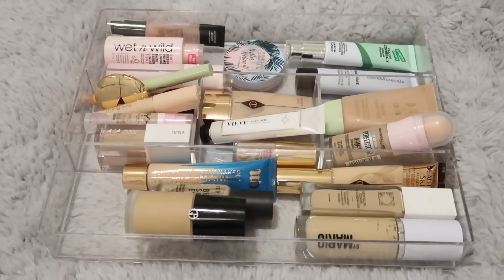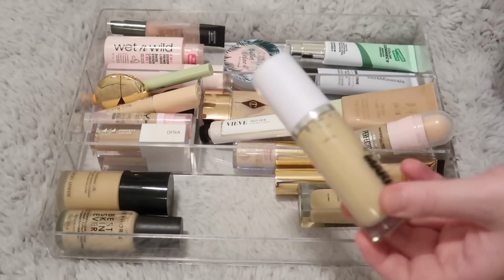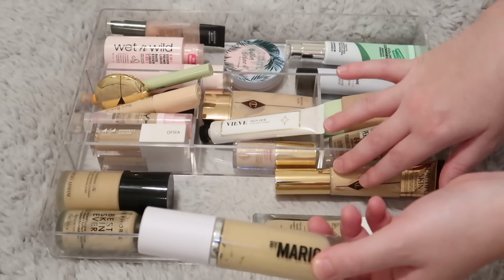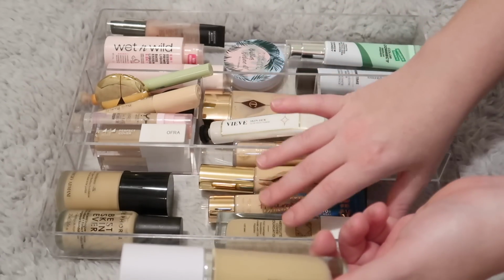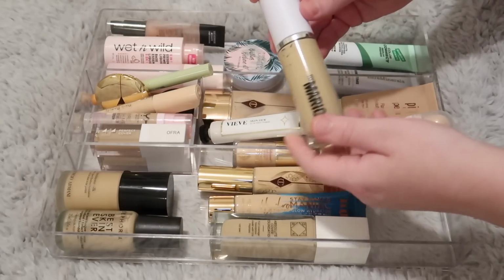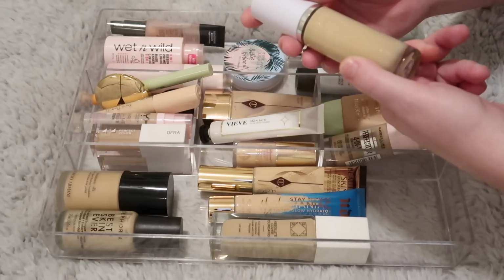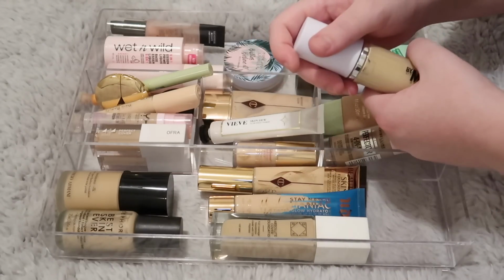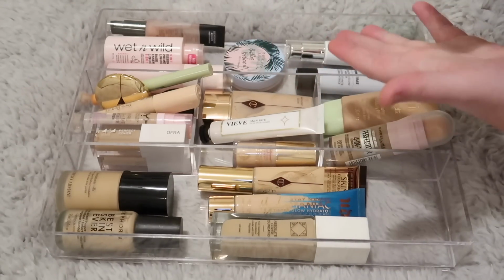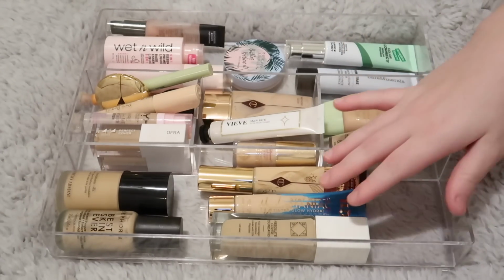And then we have, what else? I don't think this Makeup by Mario one is an ideal shade for me. I actually decluttered this and then I did a full face of makeup, or I don't know what happened, but I decided to keep this after decluttering it. But I think I'm gonna declutter this one actually because I don't need it. I don't reach for it.